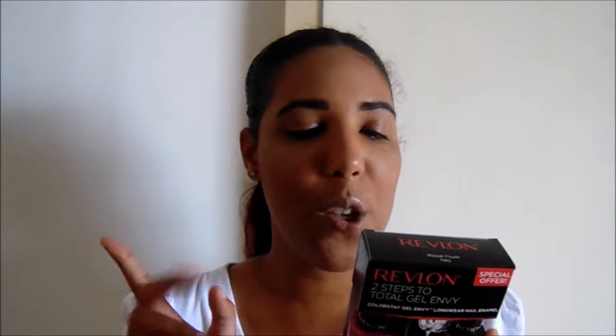So right here we have a 2-step Revlon nail kit, and this is a total gel envy color, gel envy longwear. So you will get the nail polish, and of course you will get the high performance top coat for superior strength. It delivers glass like shine, and also best result when used with color stay gel only. It can be used with virtually any nail. So yes, you guys. Oh, it also comes with 30 easy to remove shades.